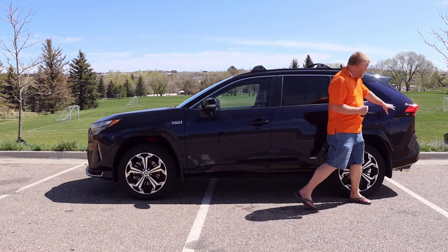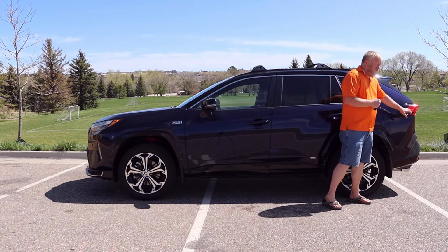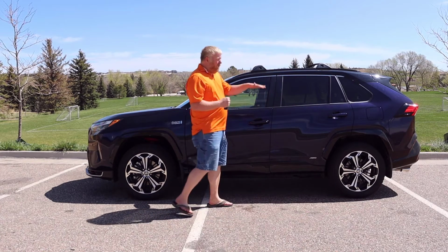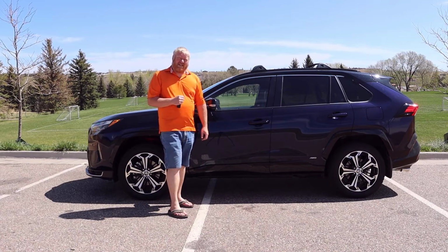And then back here you can see the taillights still kind of bulb out a little bit, but they've got some cool little flares for turbulence and other control. So nicely done overall on the design. Let's go look at the working end, and then we'll talk about the interior.